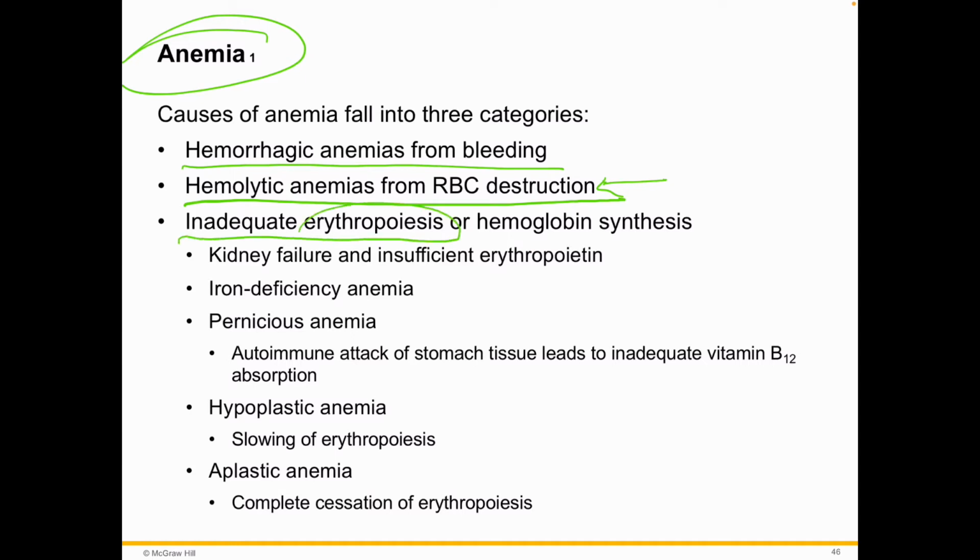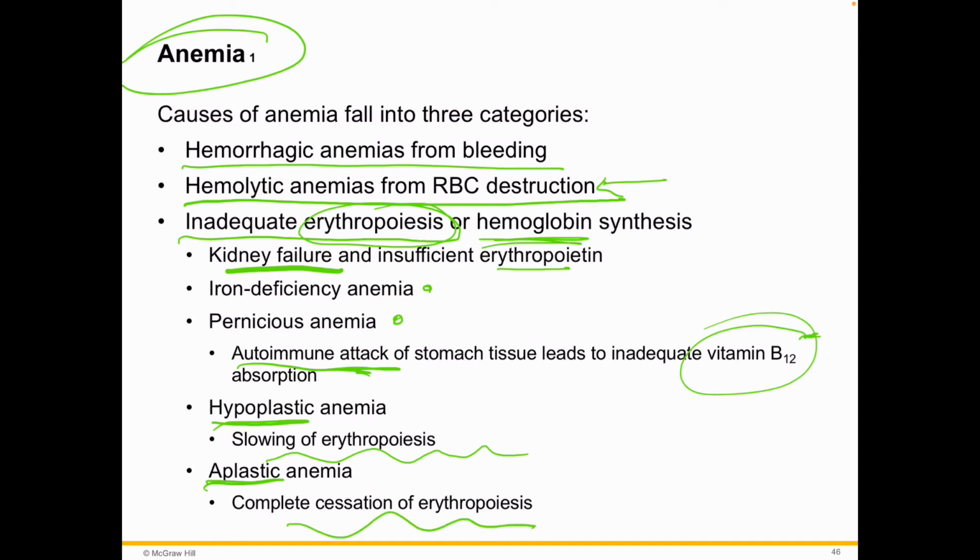Inadequate erythropoiesis means we're just not making new replacement cells, or we're not making enough hemoglobin to put in them. Kidney failure can be one of the reasons we're not making enough, because we're not making enough erythropoietin, right? Remember. Iron deficiency, we just aren't consuming enough bioavailable iron in the diet. Pernicious anemia is an autoimmune type attack, and this also violates the ability of the body to absorb enough vitamin B12, or sometimes there's just not enough bioavailable vitamin B12 being consumed generally. Hypoplastic means we're slowing erythropoiesis down. And aplastic means we're not making any new red blood cells.